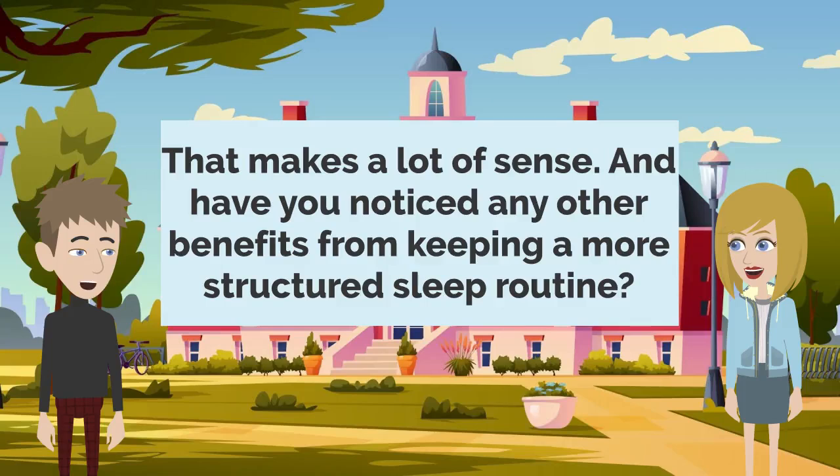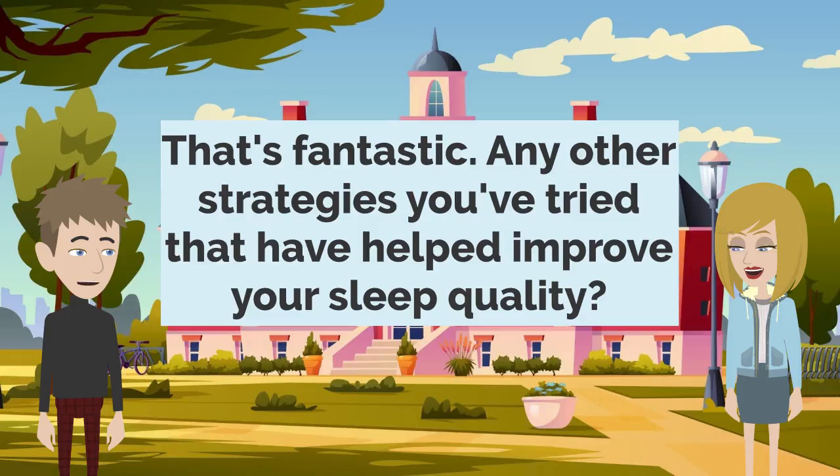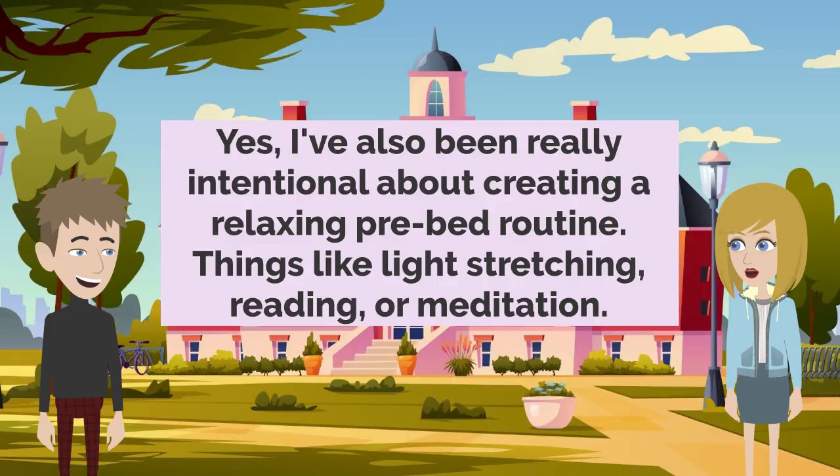And have you noticed any other benefits from keeping a more structured sleep routine? Definitely. I've found that I fall asleep faster and sleep more soundly when I'm not constantly shifting my schedule. That's fantastic. Any other strategies you've tried that have helped improve your sleep quality? Yes, I've also been really intentional about creating a relaxing pre-bed routine. Things like light stretching, reading, or meditation.